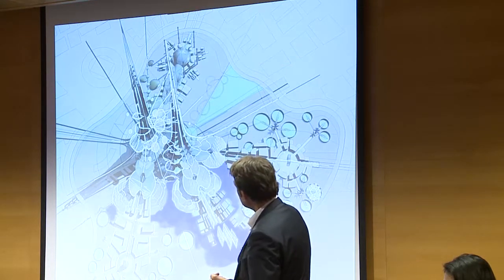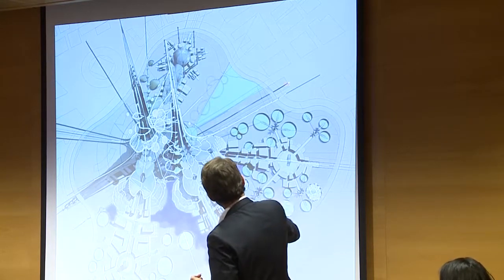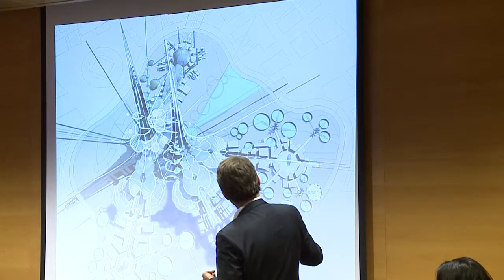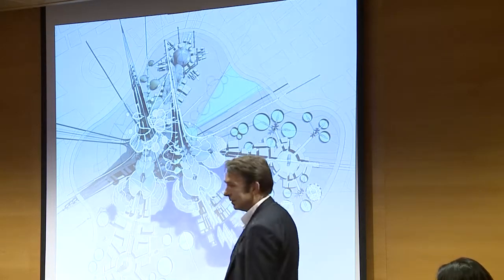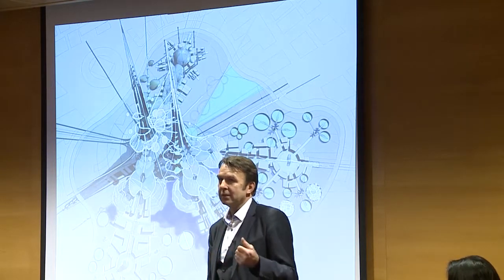These are some of the early sketches. This is the sort of road, the axis that goes right up for 3 kilometres both ways. And this is the start of the different ideas at the base of this subject. So the idea is that this lot says Wuhan, and every city in China is trying to say something.